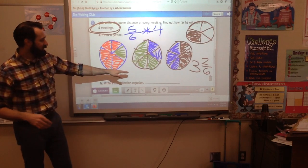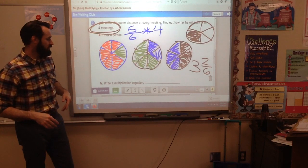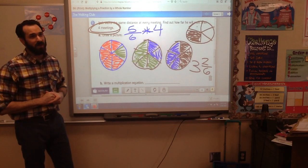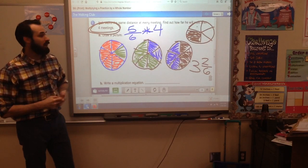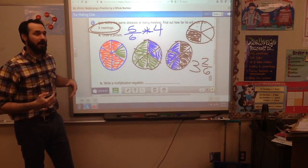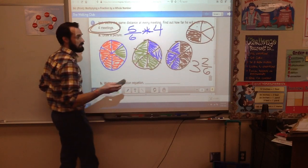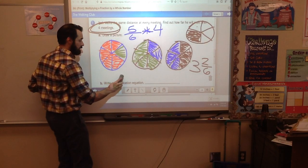But now let's check that with our multiplication equation. If you need more time to finish drawing this, because I might be working a little fast, it's kind of hard to know, go ahead and pause me, finish drawing this, and then unpause me when you're ready to do the multiplication. But I'm going to erase this in just a minute, so go ahead and pause.